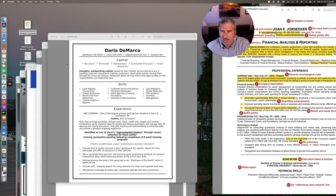Okay, so Darla, she's a cashier: accurate, efficient, dependable, customer focused. We've got a good use of the bullets here, but she's kind of doubling that up, because we could save that amount of space up on top and just put it in the skills. As a matter of fact, it probably already is. Customer focused, customer service excellence. Those skill sets are already there. So I think she could actually save some space by just getting rid of those key terms.